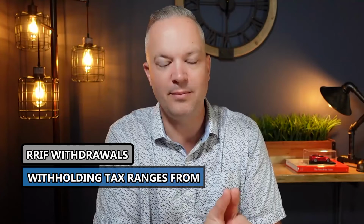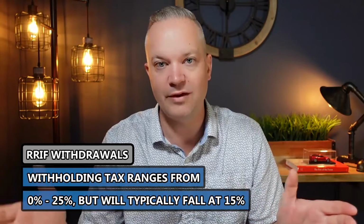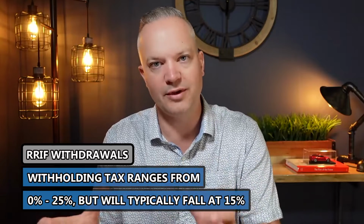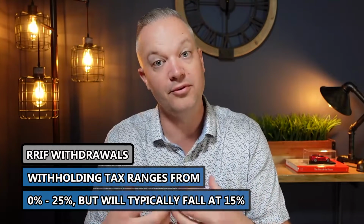So much like redeeming money out of the RRSP, when you pull money out of your RRIF, if it's a regular payment out of your RRIF, for most countries there's going to be a withholding tax. Again, tax treaties are going to regulate this. It can be anywhere from 0% up to the 25%. Most fall at 15%, but it can range from 0 to 25%. Again, every country is different, but most will have a withholding tax. 15 to 25% is going to be the most common number that you see. There will be that withholding tax.